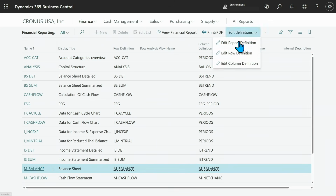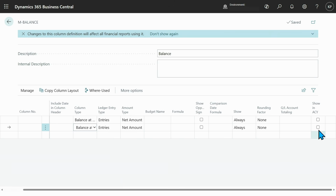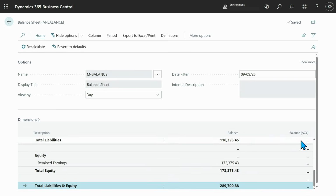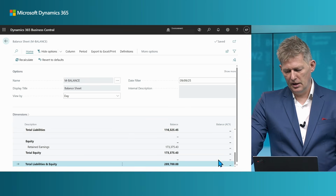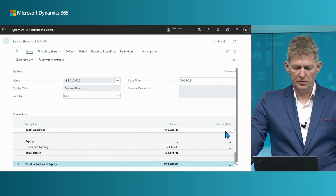So if I go here, edit column definition for balance, I could have another one that says balance in additional currency. Maybe I should have this as balance at date. And then I can simply choose the latter here to show in additional currency. Now, I haven't set up this system to actually use additional currency, so this will show up blank, but I can show you at the end of the presentation how that looks. If I just do it here, you see that since ACY is not set up, I just have blanks, but if that was set up, I would have the same amount in the two different currencies.